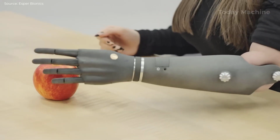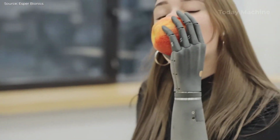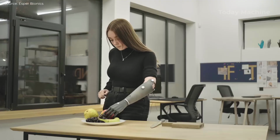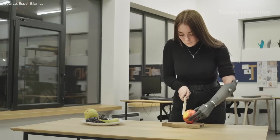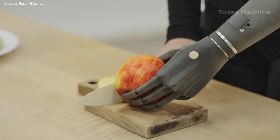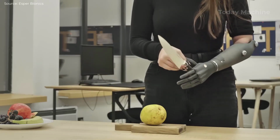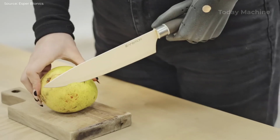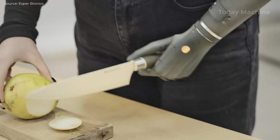The future of prosthetics with Esper Bionics. Esper Bionics is pioneering a new era in prosthetics by combining advanced engineering, machine learning, and cloud computing to create prosthetic devices that are not only functional but also adaptive and intuitive. The Esper Hand represents a significant leap forward in the prosthetics industry, offering users a level of control and functionality that was previously unattainable.